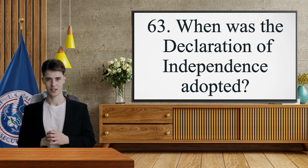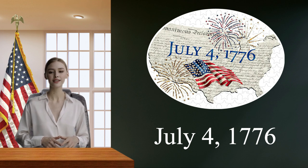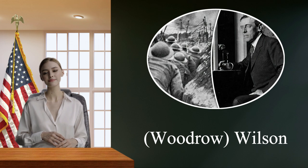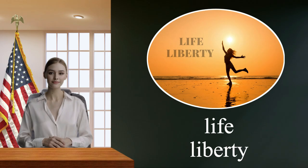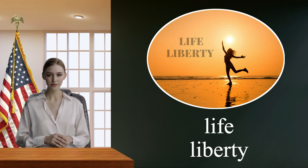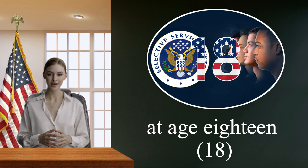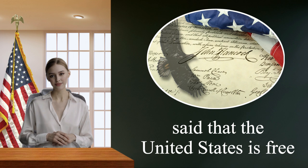When was the Declaration of Independence adopted? 4th, 1776. Who was president during World War I? Woodrow Wilson. What are two rights in the Declaration of Independence? Life, liberty. When must all men register for the Selective Service? At age 18. What did the Declaration of Independence do? Said that the United States is free.